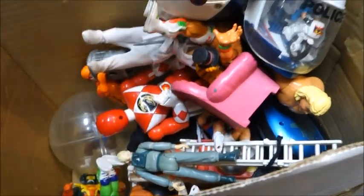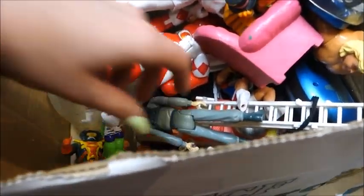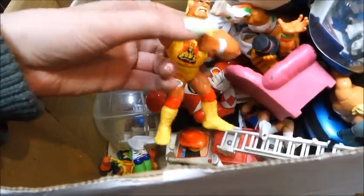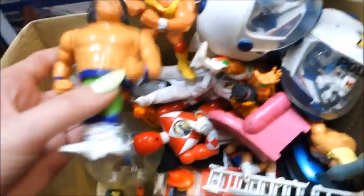Another karate guy, whatever he is. This is Ghostbusters. This is a Ghostbusters guy. Oh, there's definitely more. This is Hulk Hogan. Ooh, all wrestling. This is all the Hasbro ones, so these smaller ones.